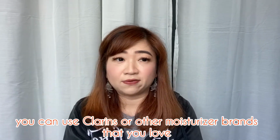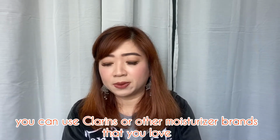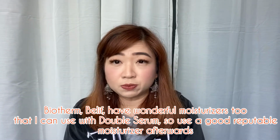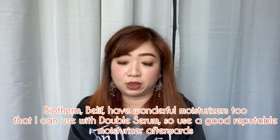Seriously good. And then after that, top it off with any moisturizer I have. Usually one that promotes hydrating as well, but no matter what moisturizer I'm using, as long as I'm using this serum, it's wonderful. I'm using a Biotome moisturizer, a Believe moisturizer that's really, really good in moisturizing. Really suitable to my skin, and I already know for years that it's really good.